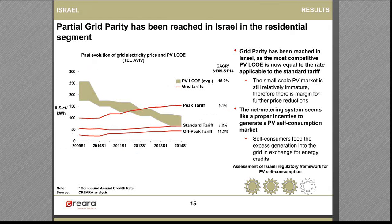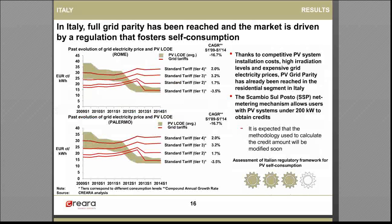Israel is the first time we take it into the study, and actually, from an economic point of view, it's just starting to be interesting for a normal consumer to self-consume PV electricity. It would be very interesting to see how this evolves with time, because the electricity prices, due to the oil problem and so on, may change a lot, so it would be very interesting to see how it has evolved over the last years. But at first insight, it actually seems like a promising market for the near future.